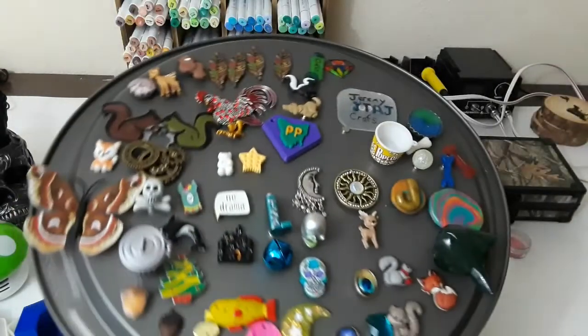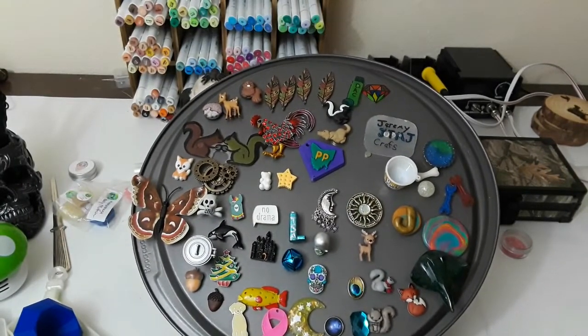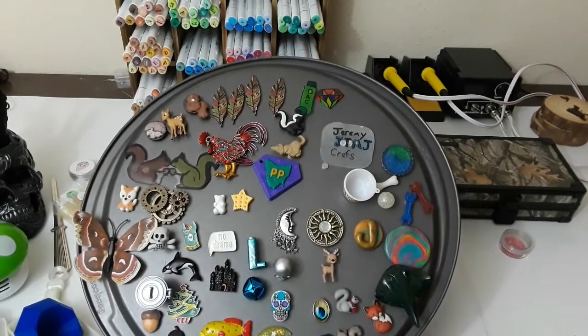This right here is an addiction all on its own. Every time I see a new cover minder, I'm like, oh, gotta have it. I got another cover minder from Shine Like a Diamond.